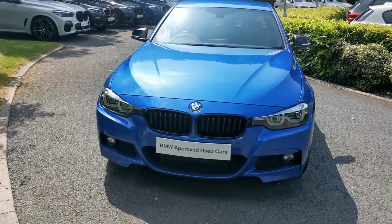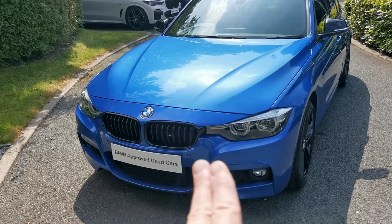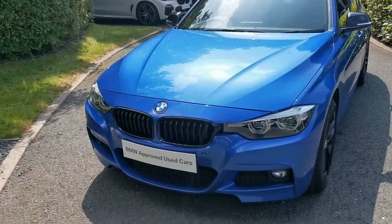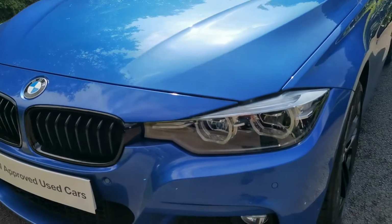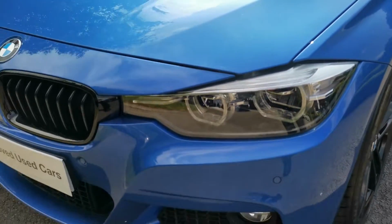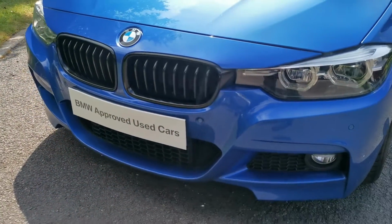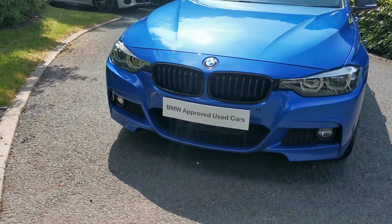From the front, the Shadow Edition had a slightly new front face. We've got this full black kidney grille, so this high gloss Shadowline finish rather than traditional chrome finish. That leads very nicely into this new full LED headlight. Got this black inlay, really changes the characteristics at the front of the vehicle. Being the M Sport, you have that more aggressive front bumper, so those elements really do tie in very nicely.